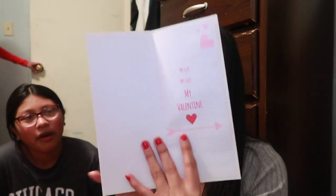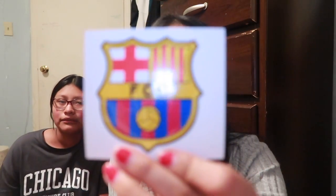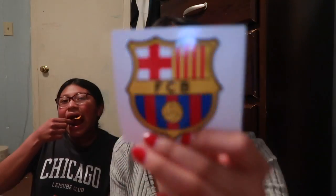The next thing I got him is a little card. It's just really pretty. It says, "Be mine, baby, handsome, love, sweetheart, my strong guy, honey pie, best friend." Honey pie, I love that name. And I'm gonna write him a little note right here. And then I got him another little present in here. It's a Barcelona sticker because he loves that team so much.